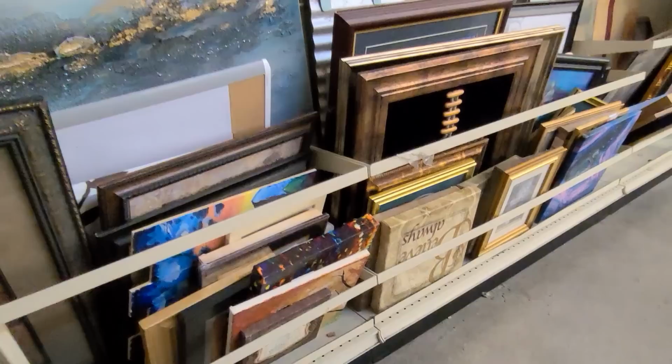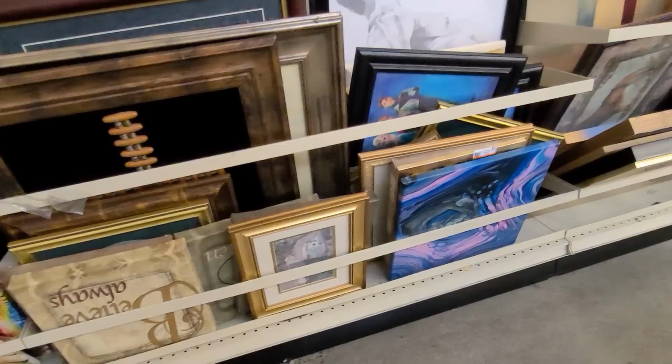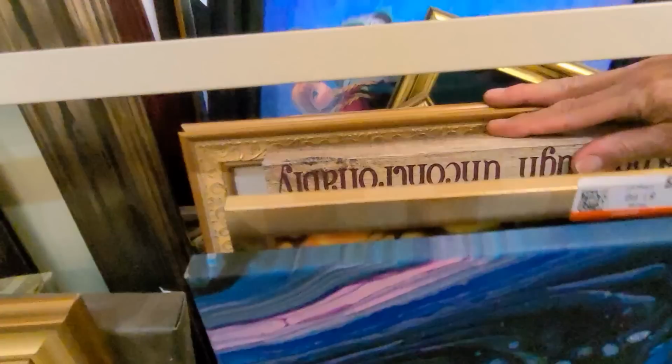Such a variety, so many pieces here. And even if you're just looking for a nice frame, this is definitely the place to come because you can pick up exactly what you might need for just a few dollars.